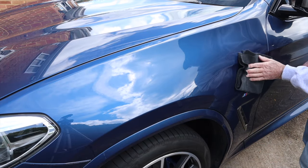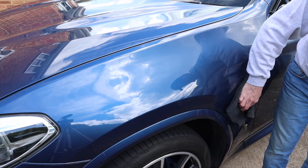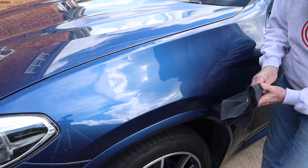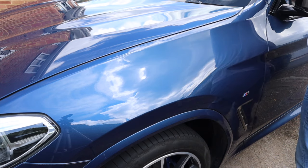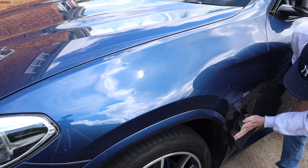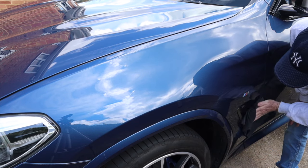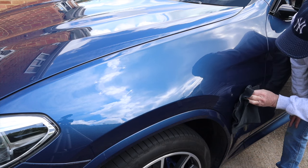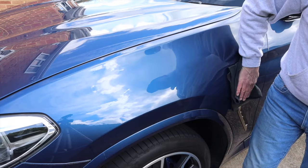I was a little bit heavy-handed in putting the wax on, I think, at the beginning. I think I put too much on the applicator, but even so, that's not a problem getting it off. Not a problem at all. Doesn't seem to leave any residue, and I'm really happy with that.